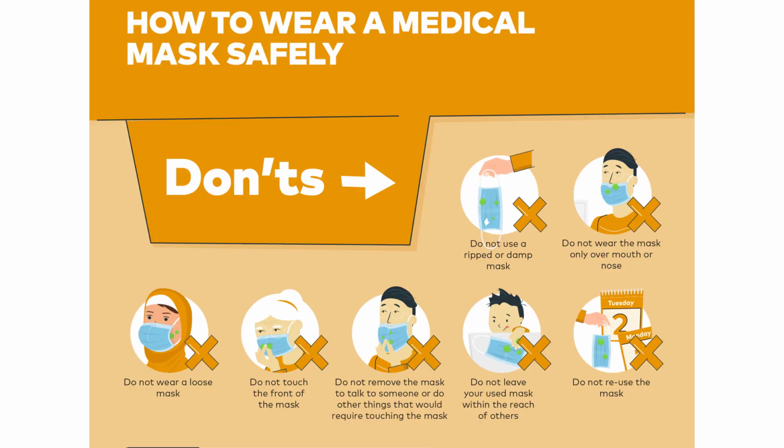Do not use a rip or damp mask. Do not wear the mask only over your mouth or only over your nose. Do not wear a loose mask. Do not touch the front of the mask. Do not remove the mask to talk to someone or do other things that would require touching the mask. Do not leave your used mask within the reach of others. Do not reuse your mask.